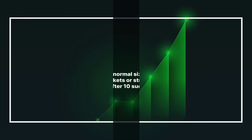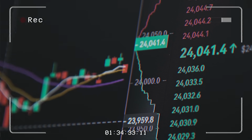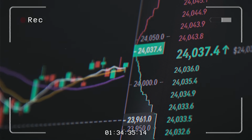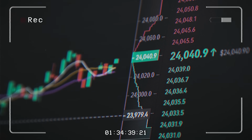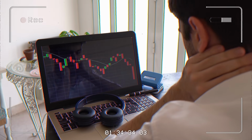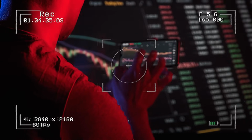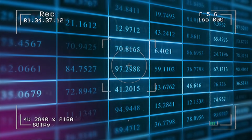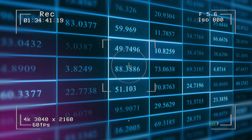Trade half your normal size when testing new markets or strategies. Only increase after 10 successful trades. This simple rule helps you avoid costly mistakes that come from jumping in too big, too fast. The reality is that everyone makes mistakes when testing new strategies, and we all like to test new concepts and new ideas. But many traders don't adjust their positions because they're eager to make money fast.